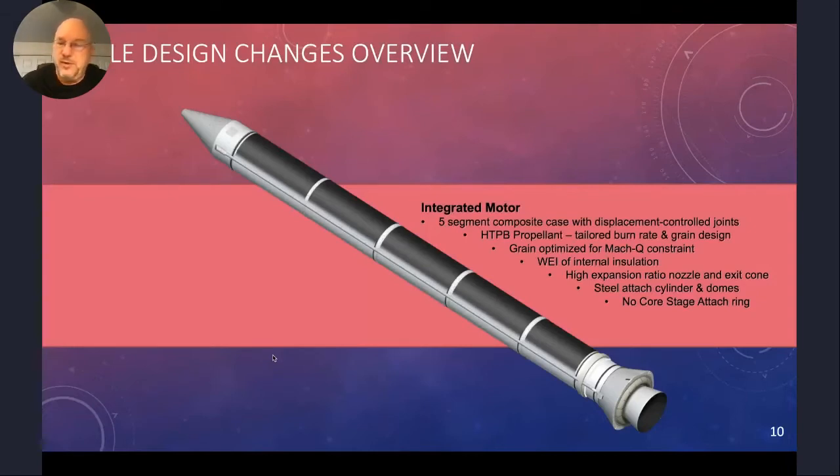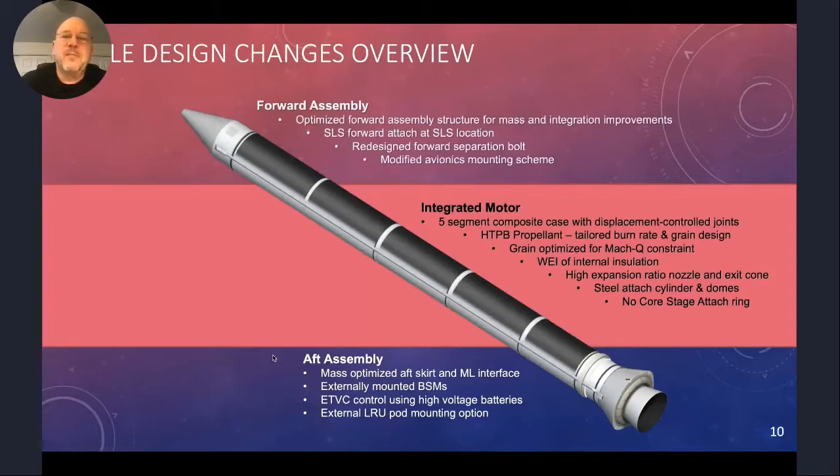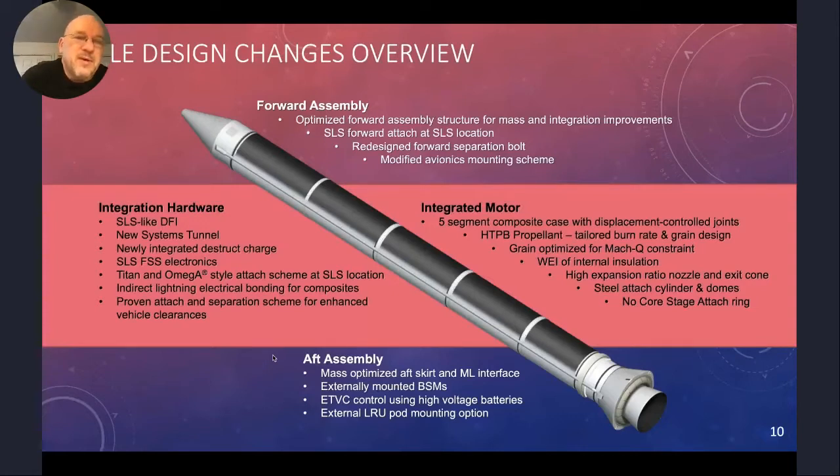And then, of course, for the shuttle, they don't need the core ring. The aft assembly is pretty much similar to what was done before. I don't have a picture here, but I still have the booster separation motors that push it away from the vehicle. And that's similar to what was flown all the time on shuttle. And again, forward assembly, there's no parachute in it, so they re-optimized the mass and also the attach location, and revised the avionics going into it. And they have a different systems tunnel. They have a new destruct charge, and they have a different attach scheme, because the shuttle attach scheme came before what they decided to do on Titan IV and Northrop Grumman's Omega style, which is also on GEM 63.